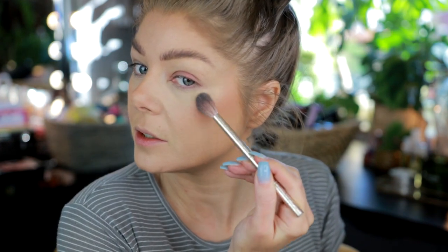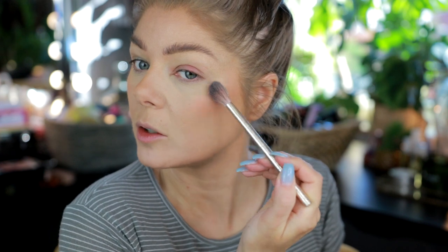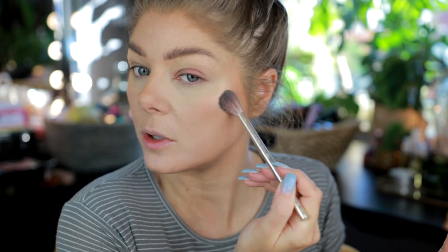So I'm just gonna put a little bit up here. I don't want it to be blinding, but I want it to be just pretty. And I feel like this peach one, I really like with my skin tone. Okay, I think I'm gonna leave it at that.